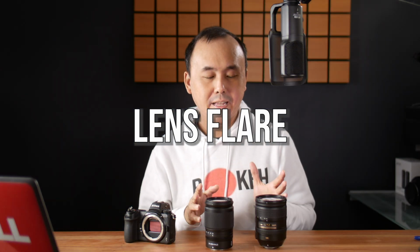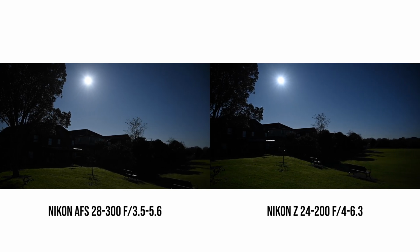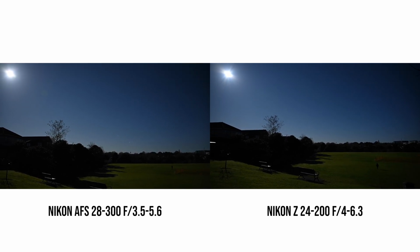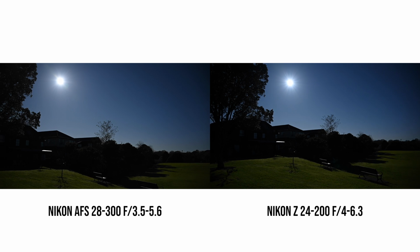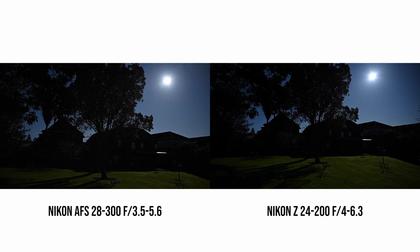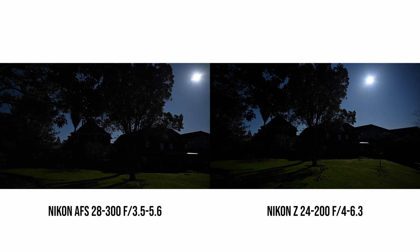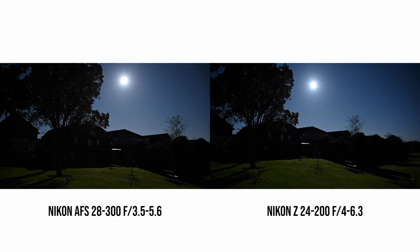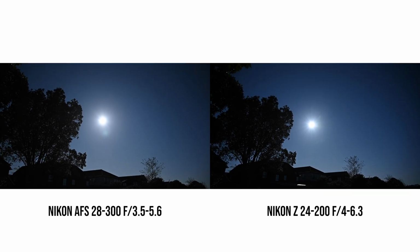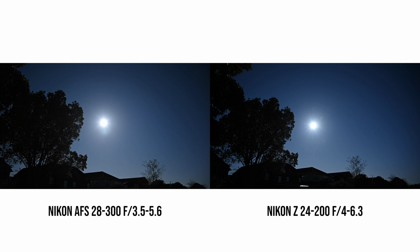Despite both of these lenses having a pretty complex design and a lot of elements, lens flare resistance and ghosting resistance seems to be pretty good with both of these two lenses. Even when I shoot directly into a very bright light source, I still get a very minimal amount of lens flare and ghosting. Between these two lenses, I think the 24-200 does have slightly better lens flare and ghosting resistance.